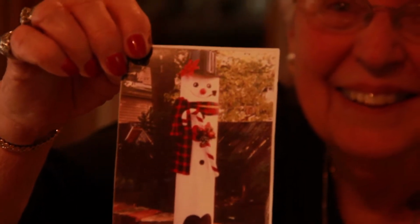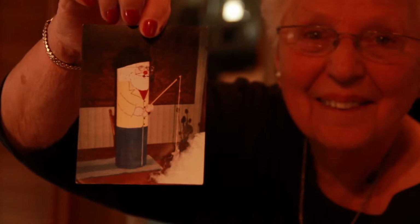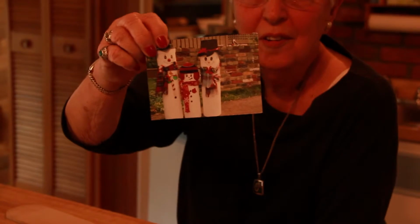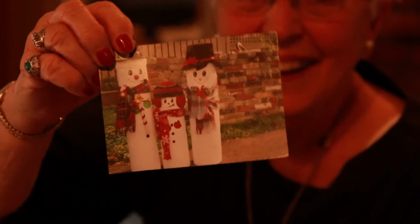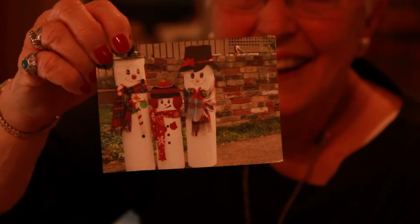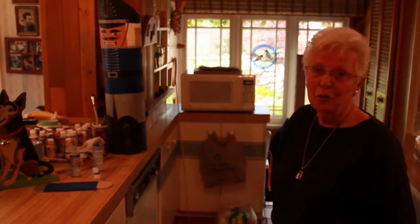I like doing the nutcrackers. The easiest one to do is the snowman. The next one is the fisherman. They take half the time of the Santa Claus and the nutcrackers. The snowman is just all painted white, and then you put the buttons on them and a scarf around them. So you make up on one what you lose on another.